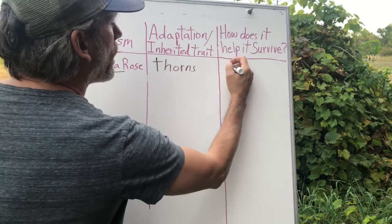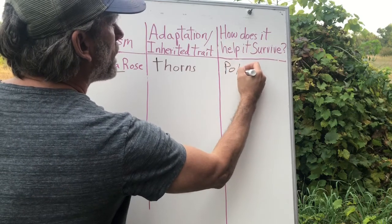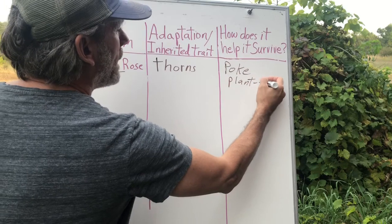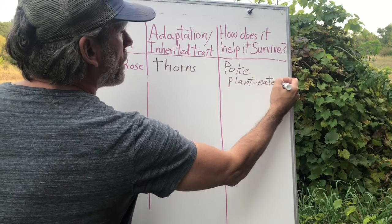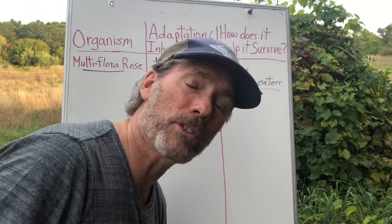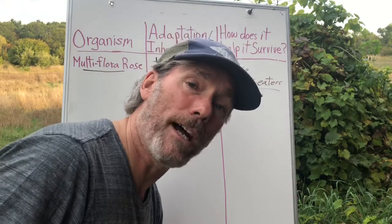The thorns poke plant eaters. Isn't that funny? It pokes the plant eaters, so the plant eaters don't eat the multiflora rose. What a great strategy for survival.